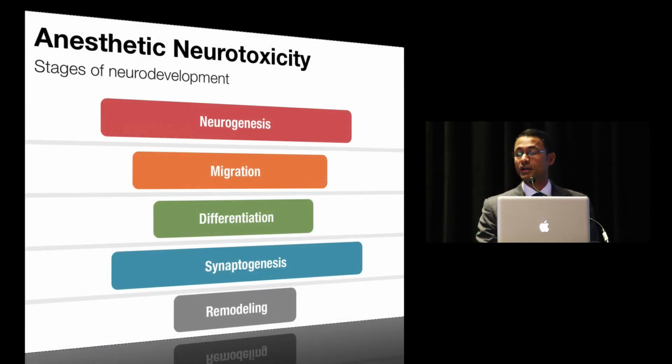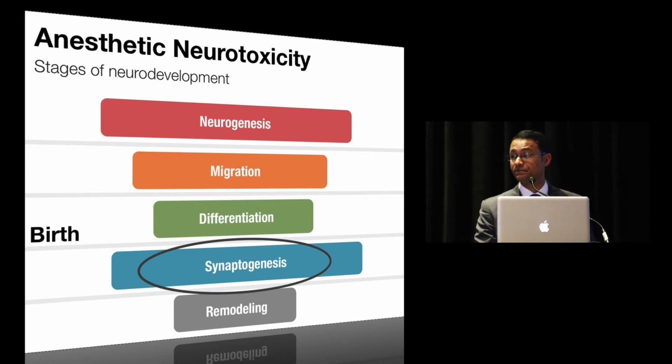We start with neurogenesis, which I alluded to before, and then these newly formed neurons migrate really long distances and then differentiate, make synaptic connections, and then finally they remodel and establish new circuitry. So most of the studies are centered around this phase of synaptogenesis, which in humans is essentially a postnatal phenomenon. But what we are interested in here is the impact of anesthetic agents on the stages that precede synaptogenesis, which is neurogenesis and neuronal migration. And worryingly, most of these processes are actually modulated by GABA and glutamate, precisely the same neurotransmitter mechanisms that are modulated by anesthetic agents. So is it possible that we are putting the fetal brain under peril inadvertently by administering anesthetic agents to the mother?